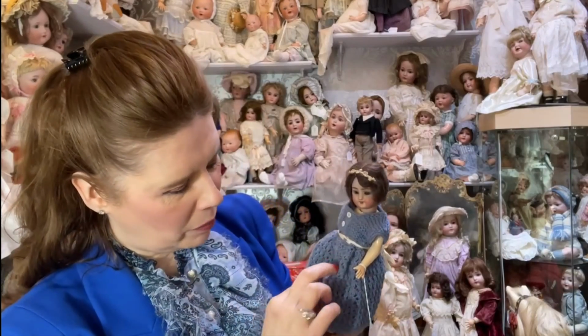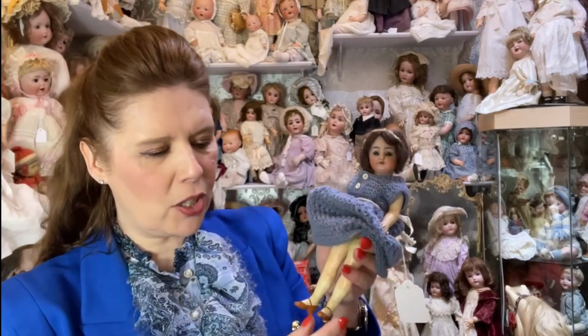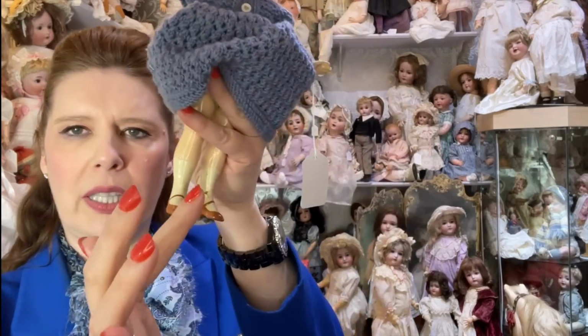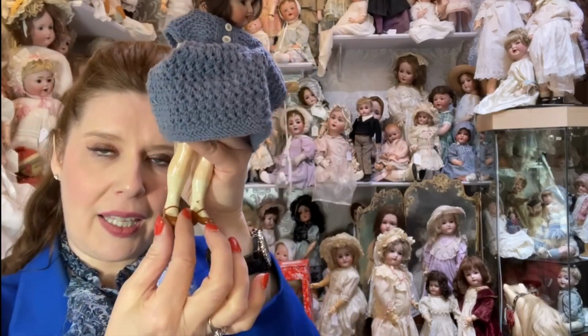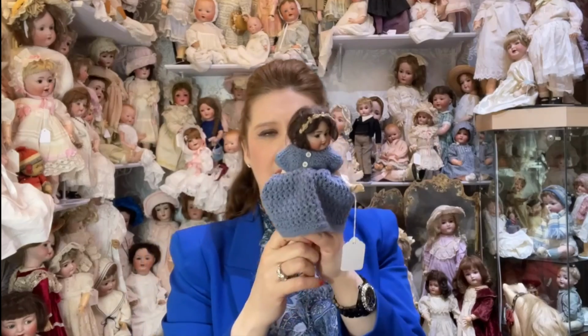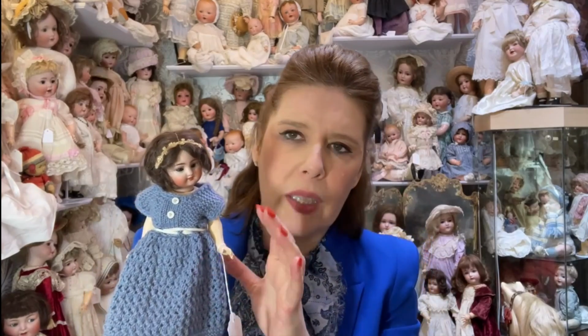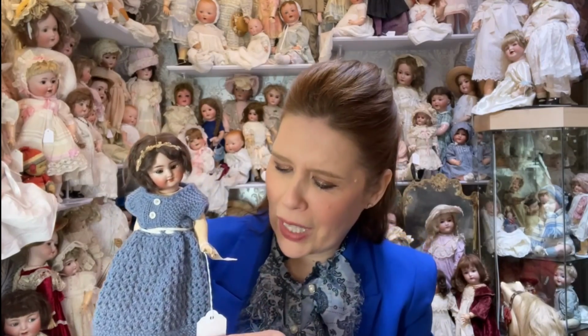So this one is a little bit similar, made by a German manufacturer, and what I love about these smaller dolls is they actually have the moulded shoes in the leg. So these are really adorable. And again, there's so many different manufacturers, my favourite being Kammer & Reinhardt, one of the really prestigious German companies who make some of the most wonderful characters out there as well.